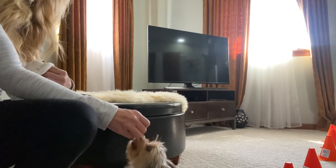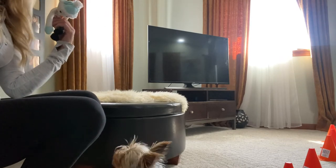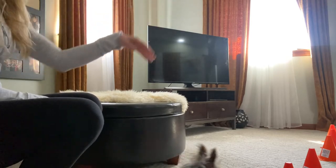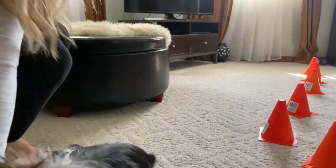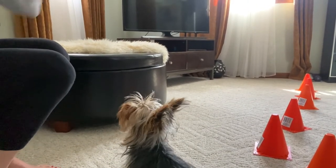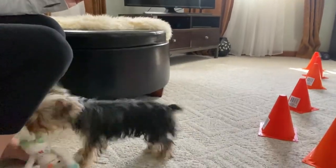Yes, good girl. That's a good girl. So just giving her really concrete boundaries around the toy. Okay, go get your baby. And then throwing the toy away and then having her bring the toy back and then having her release the toy. Another way you can do it if you don't have a treat. Sit. Good girl. Go get your baby. Is by throwing another toy. This time she won this toy.